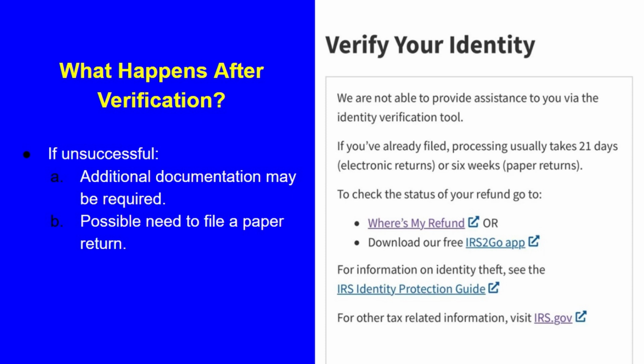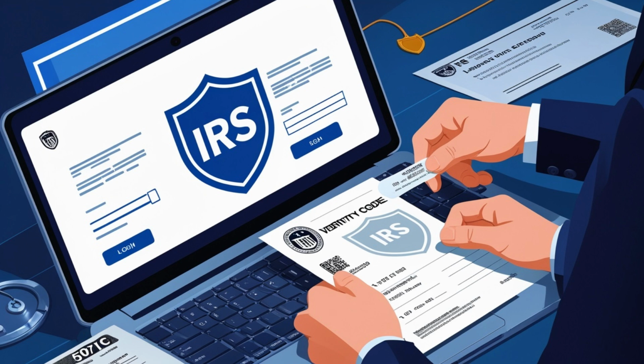All right. We've talked about the letters, the different verification methods, what happens after verification, and even the possibility of having to file a paper return. It's a lot to take in. It is. But before we move on, I want to circle back to something we touched on earlier. Those scams. They're becoming more and more sophisticated, right? You're absolutely right. Scammers are constantly evolving their tactics, making it harder to distinguish between legitimate communication and fraudulent attempts to steal your information.